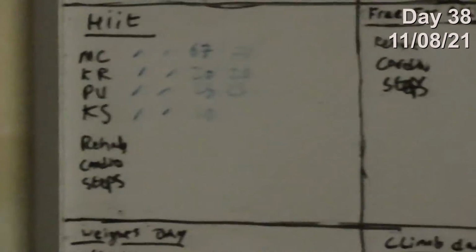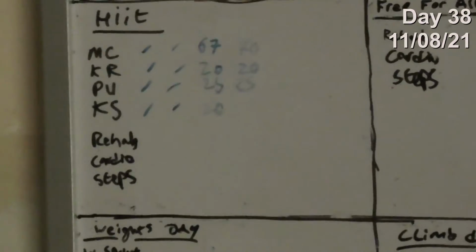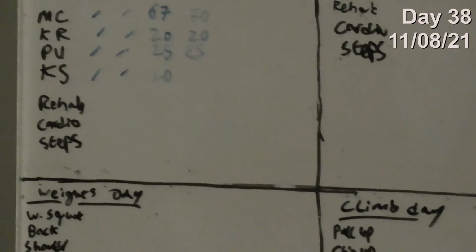So I'll just go around. So yeah, I've done those. For the first half I wasn't actually counting how many motions I was doing, and then sort of remembered for the second half. So 67 mountain climbers, 20 I don't know what you call them, like from the ground to the air with the kettlebells. It's in a previous video, I'll show them here. Push-ups, 25, kettlebells, 20. Oh, I forgot to put the last one on, but that was 20 as well.